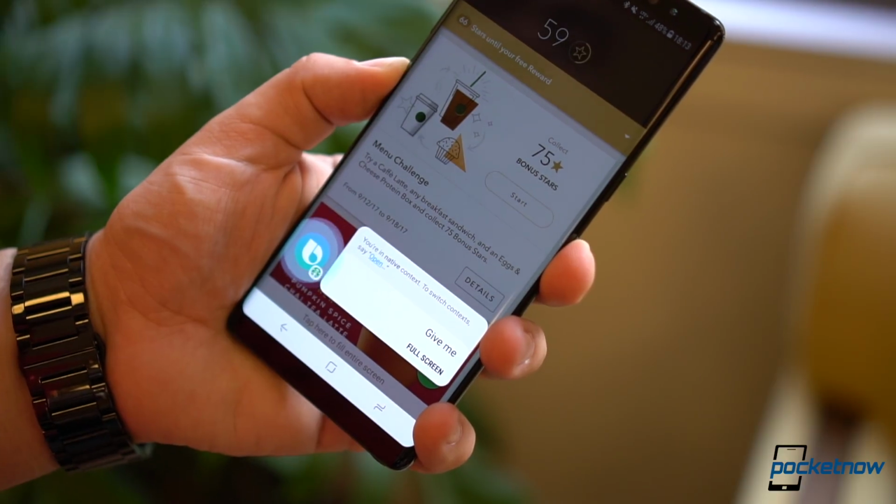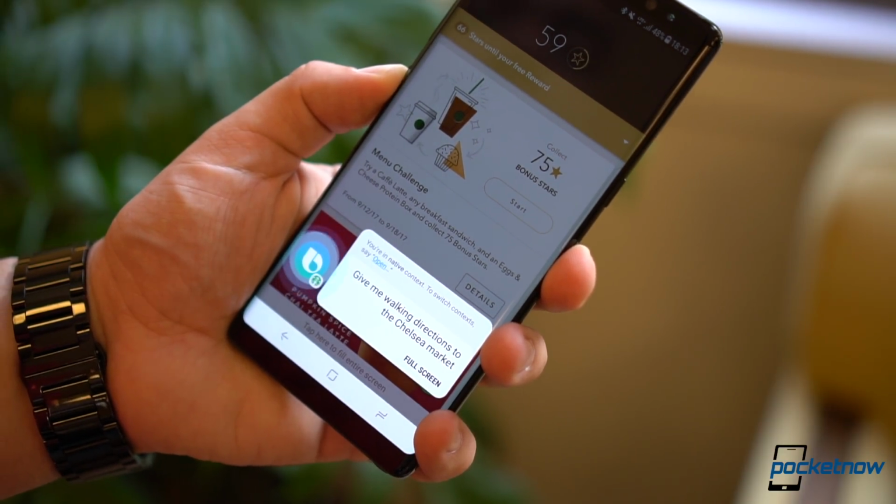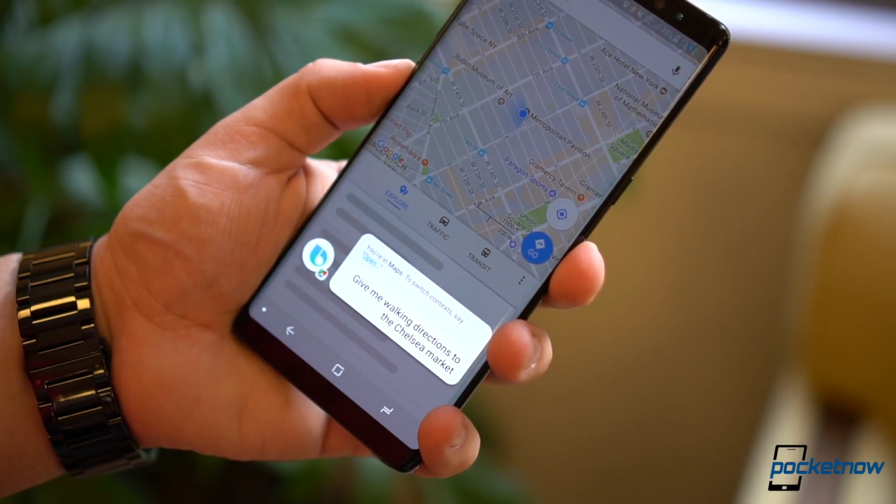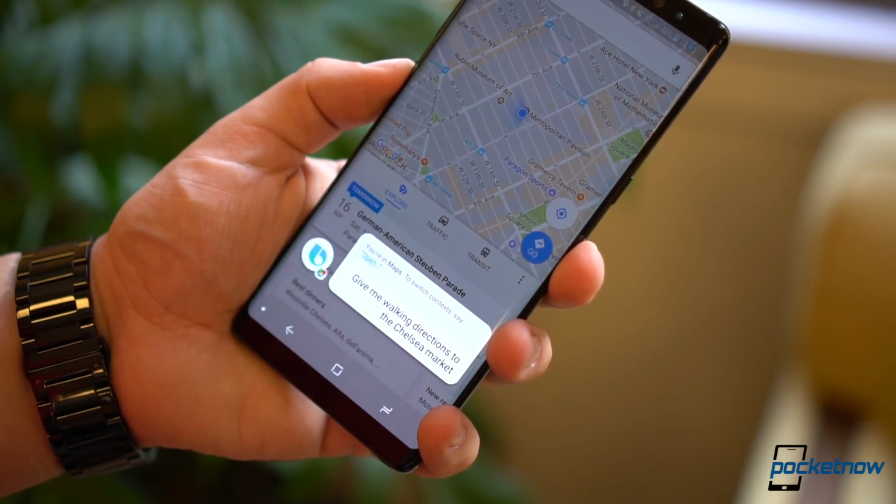And last but not least, this whole contextual approach of Bixby has really won me over lately. It definitely deserves a separate video, and we'll be working on that in the near future.